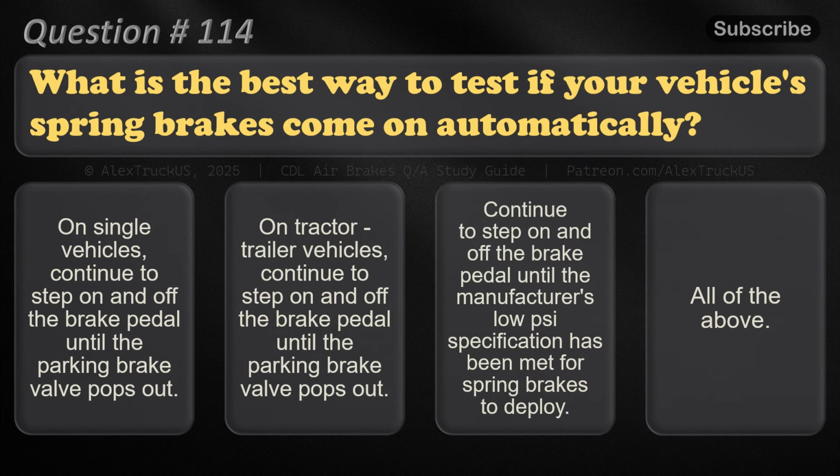Question 114. What is the best way to test if your vehicle's spring brakes come on automatically? On single vehicles, continue to step on and off the brake pedal until the parking brake valve pops out. On tractor-trailer vehicles, continue to step on and off the brake pedal until the parking brake valve pops out. Continue to step on and off the brake pedal until the manufacturer's low-pressure specification has been met for spring brakes to deploy. All of the above. The correct answer is all of the above.